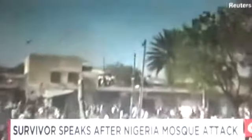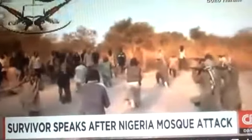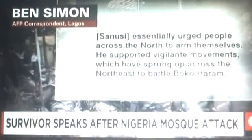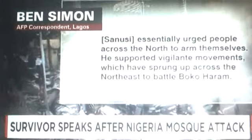In a turn of events, a mob overpowered some of the gunmen and killed them. No one has claimed responsibility for Friday's attack, but the militant Islamic group Boko Haram has fought over this area in recent years, including a string of attacks in 2012 that killed more than 180 people in a single day. Friday's attacks targeted Muslims attending prayers, and that may be because Kano's religious leader, Mohammed Sanusi, has encouraged vigilante attacks against Boko Haram. He essentially urged people across the north to arm themselves, and he supported vigilante movements which have sprung up across the northeast to battle Boko Haram.